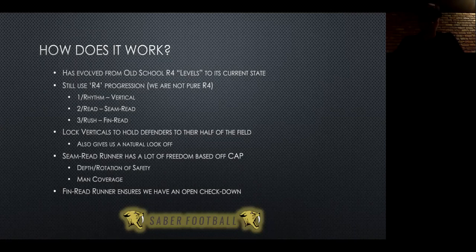So the way that this play would work for us, we still have a rhythm route, which would be the vertical, a seam route and a go route. The second in the progression is the read route, which would be our seam read. And then the third, number 3, or the rush route, would be a fin read. So we actually have 2 read routes on this play. We tend to lock verticals on the play side or opposite side from the seam read just to hold defenders in place in their half of the field. I found that it works better to keep a safety from peeking back into the middle of the field towards where that seam read runner is coming from. So you'll see on the next slide what I mean by that.